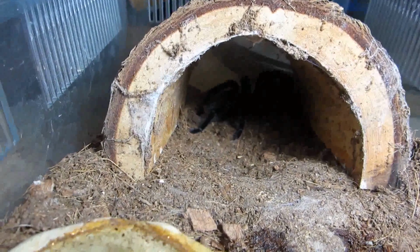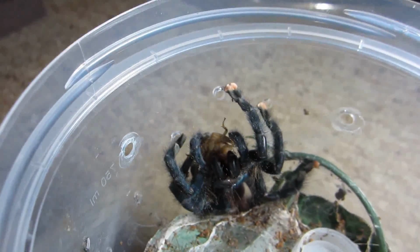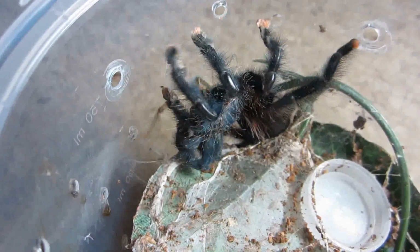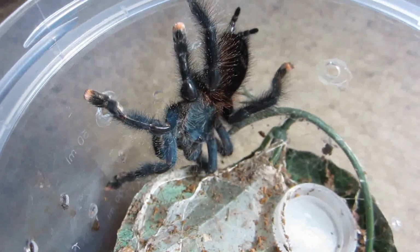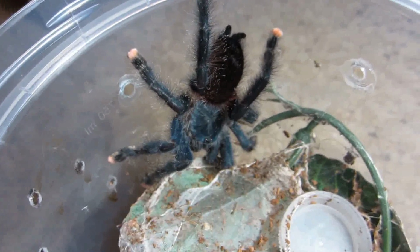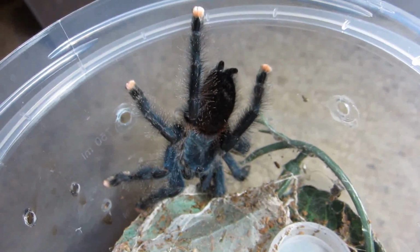Alright, moving on. Here's my Avicularia, the common pink toe. Now, she didn't want to eat the other day, but apparently she wants to eat today. Oh man, these avics just crack me up. That a girl. I'm going to name her Nubs because she's got one foot that's, I believe, permanently damaged. She was like that when I bought her. So she's got a little nub. She didn't mind. Alright, we'll move on.